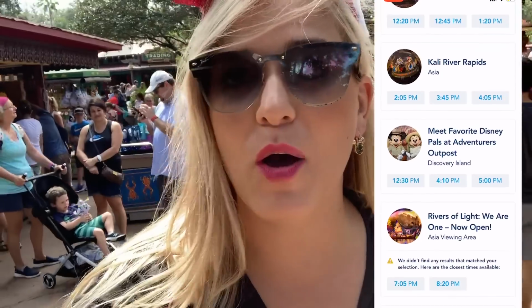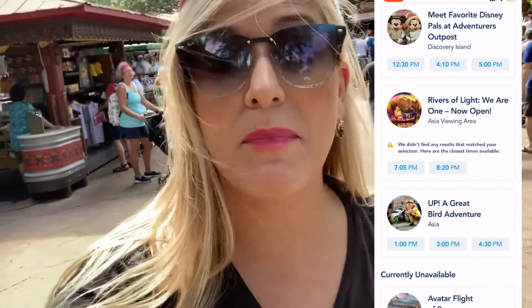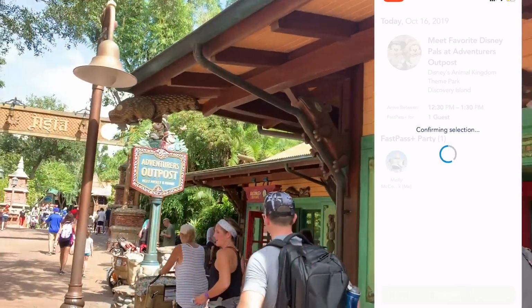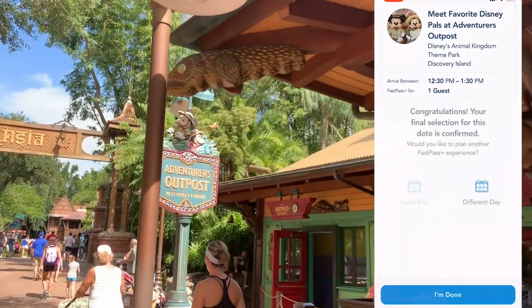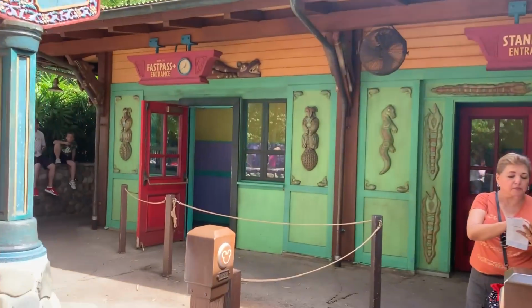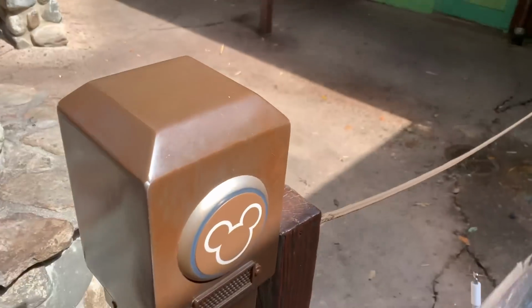Much appreciated. As I was in Finding Nemo, I grabbed my next FastPass, and it's to go meet Mickey and Minnie over at the Adventures Outpost. This is the only place you can meet them together, so this is a very popular FastPass, and one that I continuously saw unavailable today, but it was available now, so here I go.